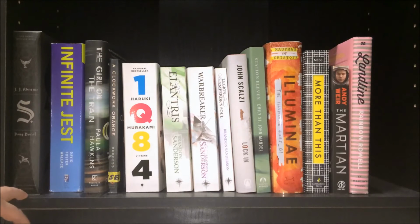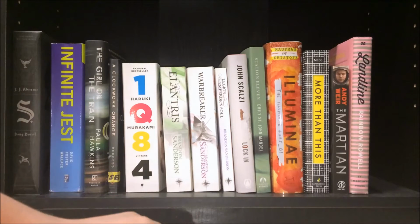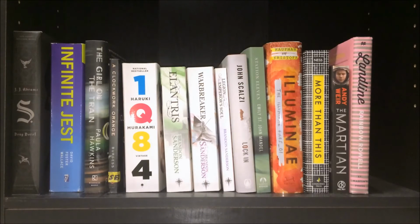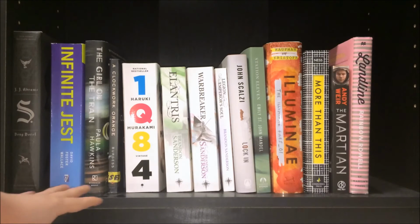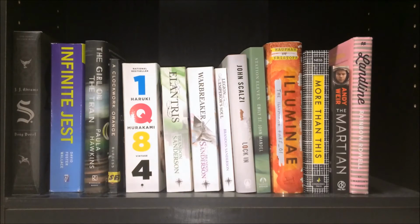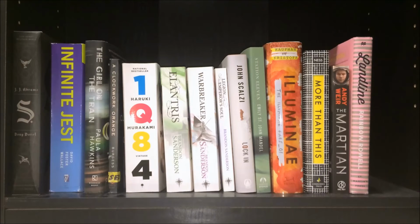And then finally, we've moved down to the bottom of my TBR shelf where I have all of my unread standalones. Now there are a couple exceptions, aka Illuminae, which is not a standalone, but that's just kind of where I ended up putting it, and I've never fixed that. But these are all standalones that I own that I have not read. So I start out over here on the left with some literary fiction, and then I go into some dystopia and some fantasy, and then into some sci-fi, and then at the end I have Landline by Rainbow Rowell, which is a contemporary.